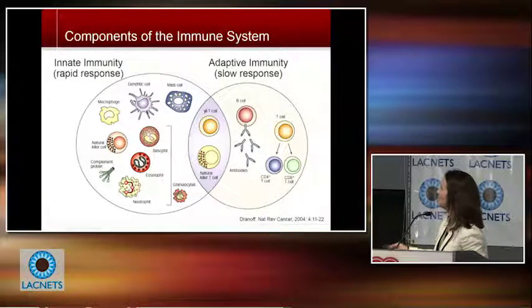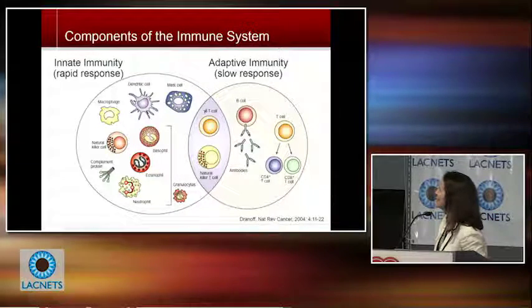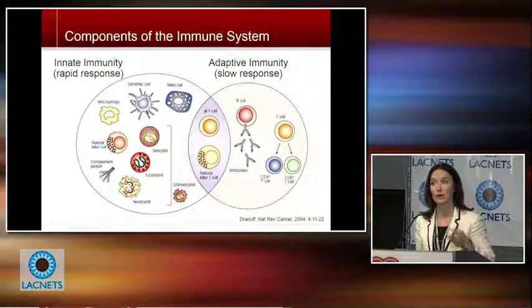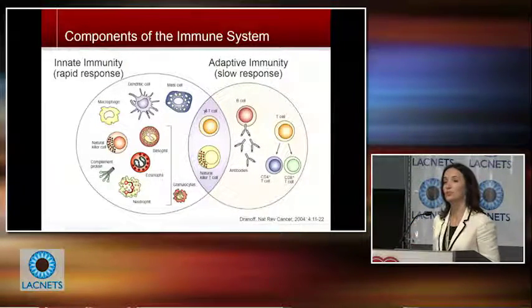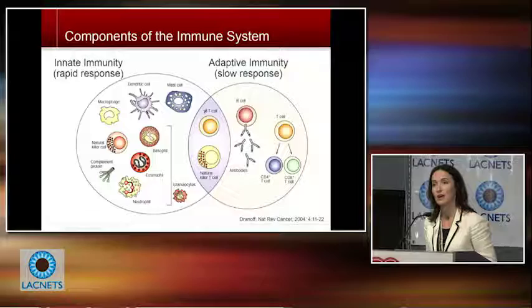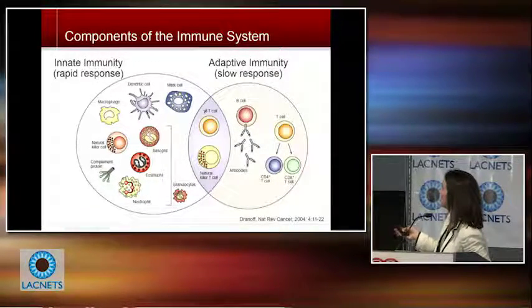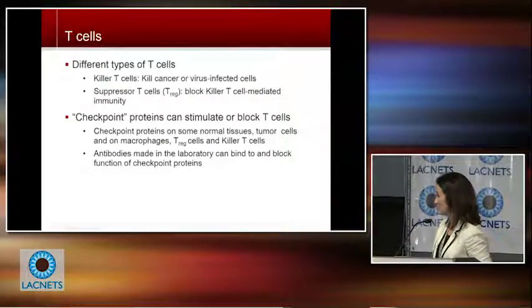So these are all different types of white blood cells. Granulocytes is a fancy name for white blood cells. There are other types of cells that help out in this more rapid response. Macrophages, for example, are kind of a garbage truck of the immune system and help take away dead cells. There is an adaptive immune response, or a more slow response that builds over time. Things like building antibodies. B cells help produce antibodies. And we're going to talk a little bit more specifically about T cells.